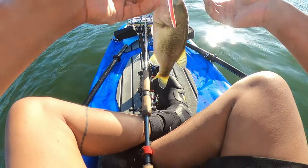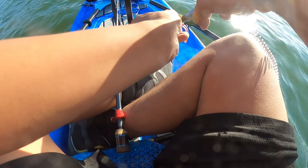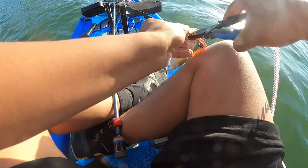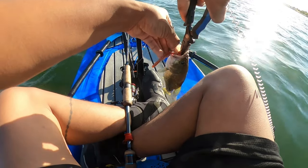So all in all today, I caught about 4 fish. The biggest one was 11 inches, the first one, and the smallest one was around 8 inches, so pretty much 4 dinks for the day.